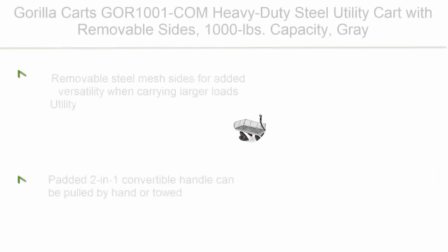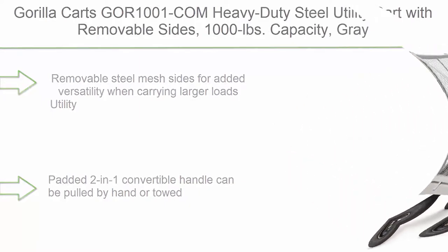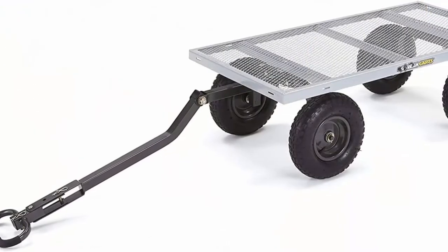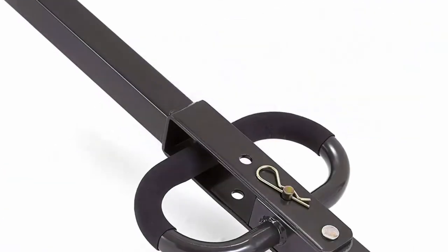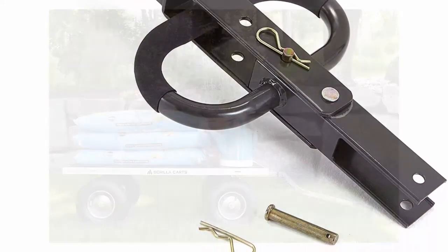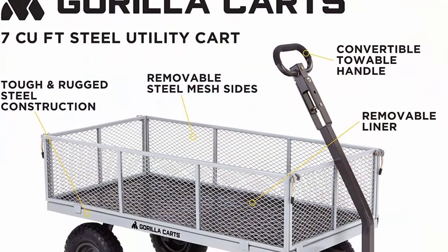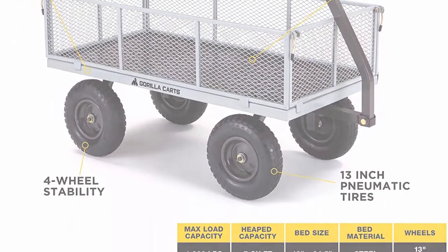Top 7. Gorilla Carts GR 1001 COMM Heavy Duty Steel Utility Cart with Removable Sides, 1000 LBS Capacity, gray. Removable steel mesh sides for added versatility when carrying larger loads. Utility cart exterior dimensions, 56.14 L x 24.9 W x 44.1 H, bed dimensions, 49 L x 24.5 W, weight 61. Weight limit, 1000 LBS. Tire, pneumatic, size 13, bore size 5/8. Padded 2-in-1 convertible handle can be pulled by hand or towed.